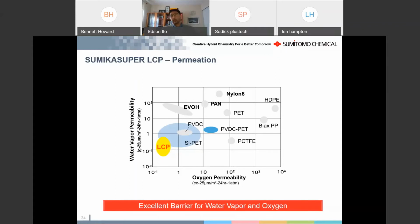And at the same time, when I mentioned CCL, on one side it is the low dielectric constant that LCP can drive, but the other part is this barrier that can protect the metal layers that go below the plastic layer. So with LCP usage for those types of applications, we can drive some very unique properties to those needs or attributes that are required for those different developments.